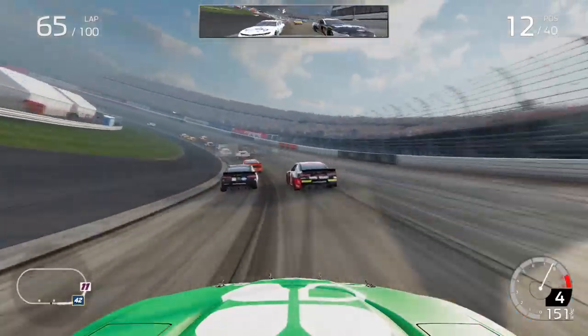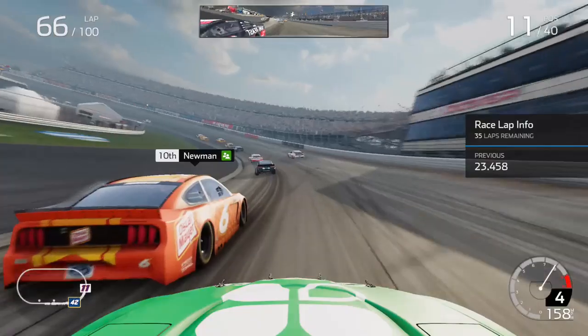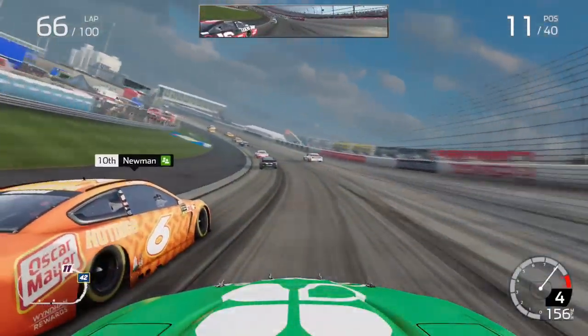36 to go as we would clear them, and now start to run down this next group of cars. We would get to the outside of Tyler Reddick with 35 to go, as well as Ryan Newman, and we would work our way back inside the top 10.